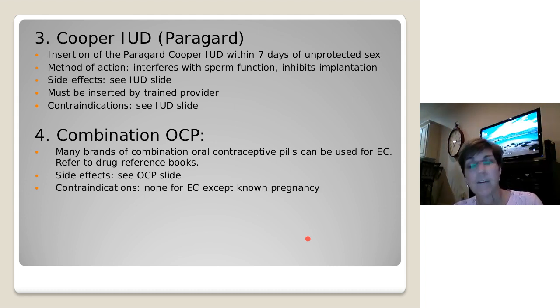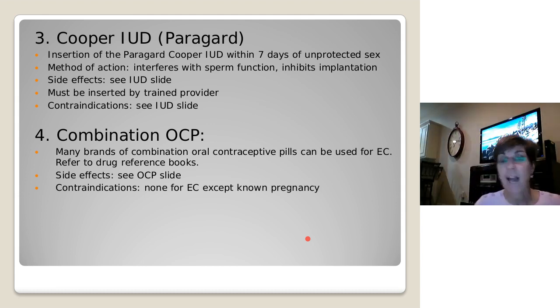You can see the side effects on the IUD slide. And again, it must be inserted by a trained provider. And the contraindications you can see on the IUD slide. And then combination oral contraceptive pills, just a pack of pills. We used to do this all the time at the health department. Many of the brands of combination oral contraceptives can be used for emergency contraception.